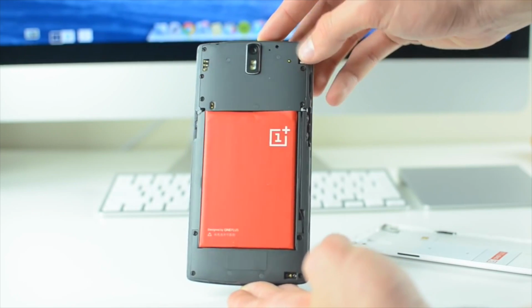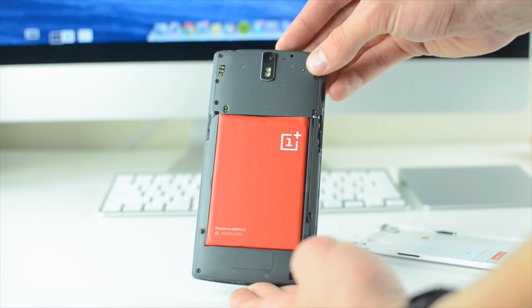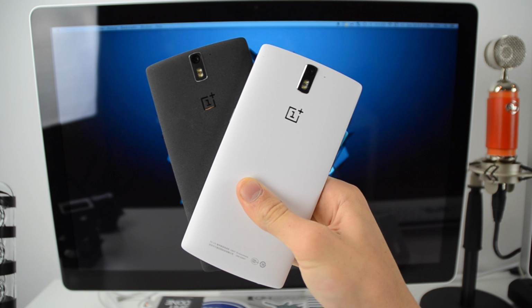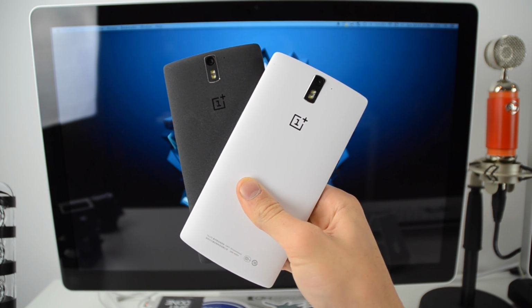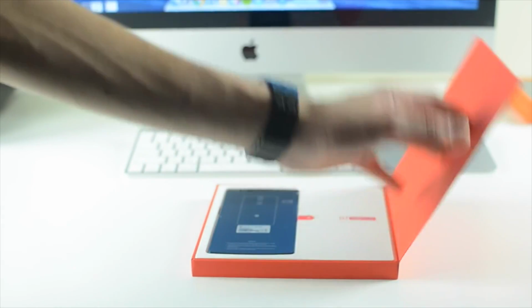But some updates came out over the summer. Things are a lot better now, so I decided to give it another chance, and I'm really glad I did because I am loving this phone. I like it way more than the HTC One M8, way more than the Galaxy S5, and it really reminds me a lot of the Nexus 5, which for me is a good thing because I love that phone.